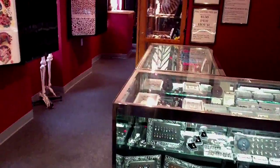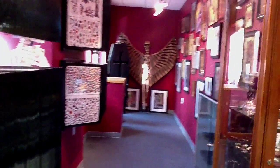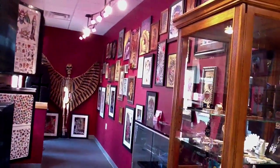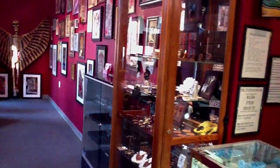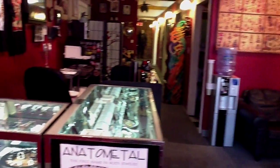So we go from the jewelry selection down the front hallway, which is basically our tattoo flash selection, a small art gallery of paintings from our tattoo artists, and then we come back towards the reception area and our main hallway.